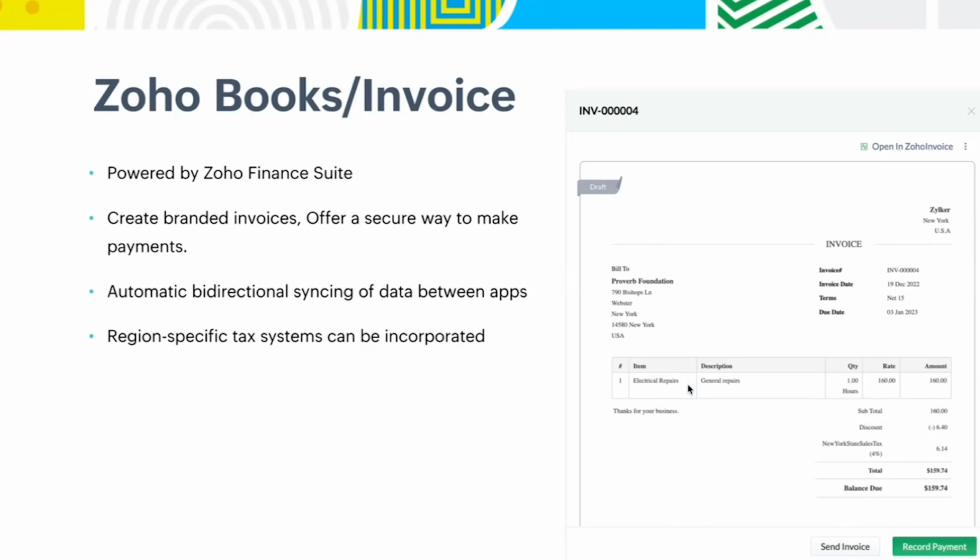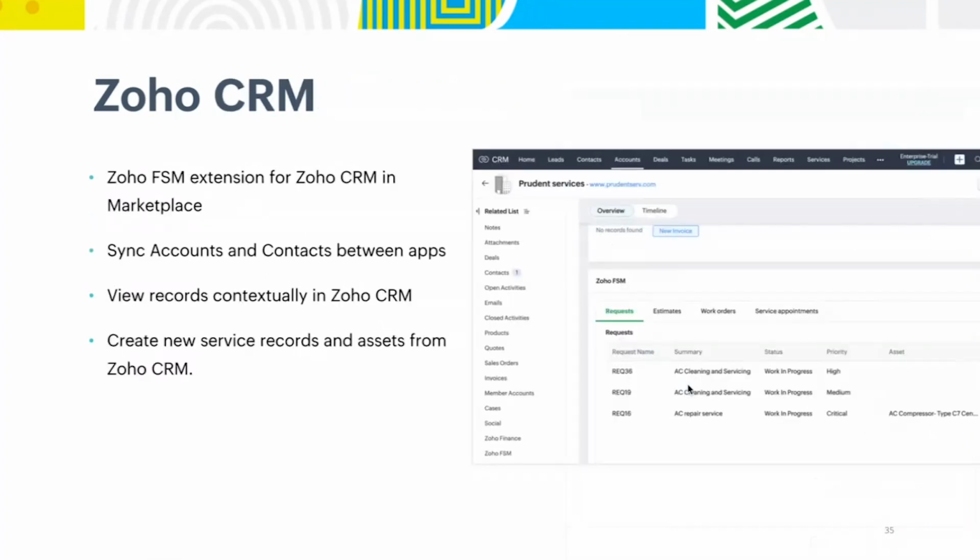It will even offer a secure way to make online payment. Also, we have automatic bi-directional syncing of data between the applications. So any data added in Zoho FSM will reflect in Zoho Books or Invoice, and also anything added from the Zoho Finance side, like your Zoho Books or Invoice, will reflect back in Zoho FSM. Even the region-specific taxes can be incorporated between the systems easily.